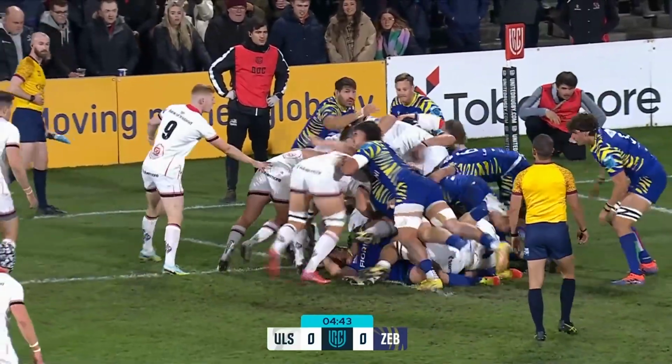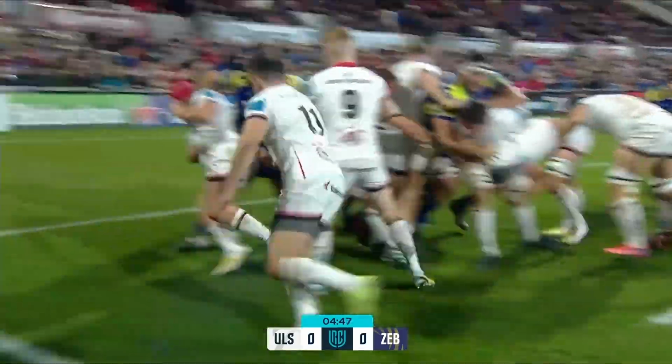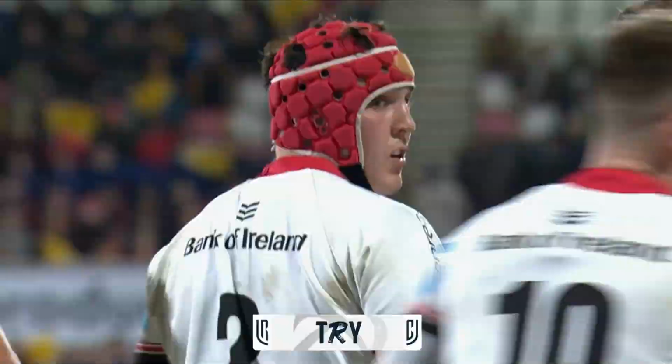Now, is AJ Jacobs going to let them away with that? I think his touch judge on the far side has mentioned it to them. And they've done it again, and Stewart stretches and he scores. Advantage was played, and Stewart has scored for Ulster for the third successive game in the number 2 shirt.